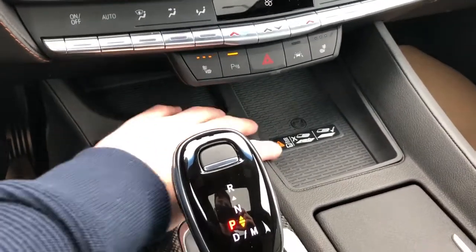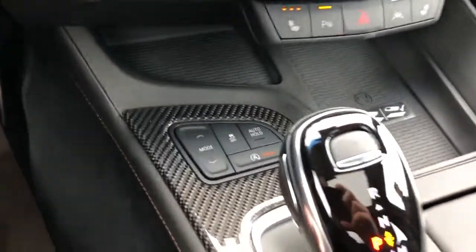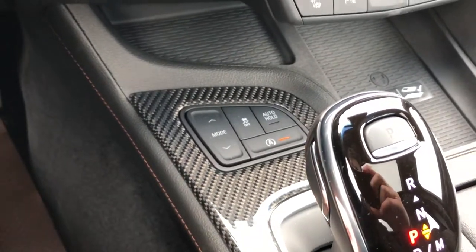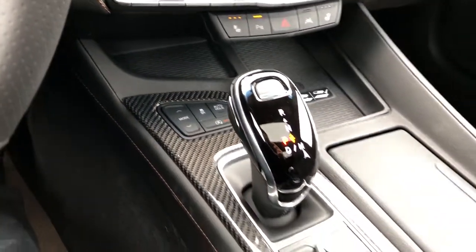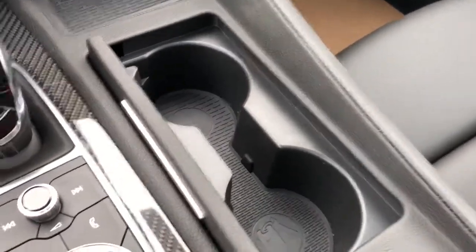We have our storage compartment, our remote charging station, both finished in textured rubber. Inlaid into the carbon fiber, we have our driving mode selection, as well as our traction control, automatic park brake, and automatic start-stop system on and off. Gear select stalk. Under our rubber cover here, we have our 2 cup holders.